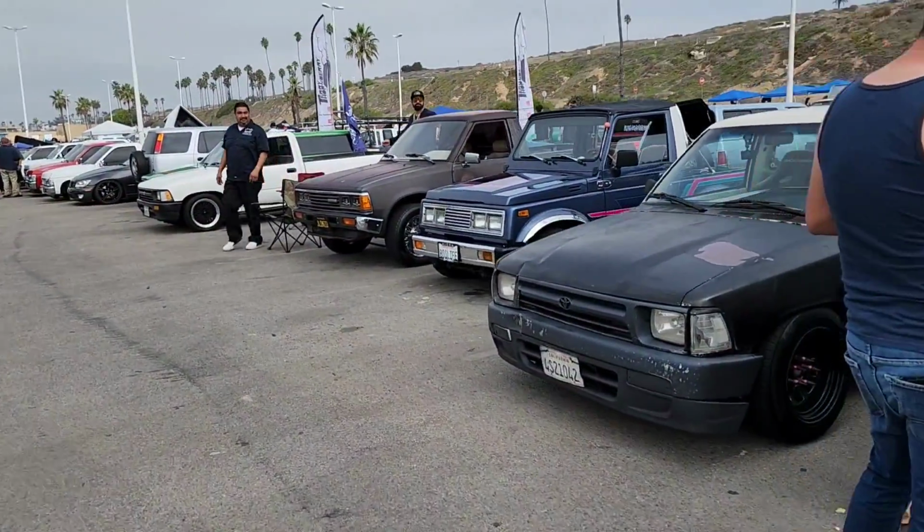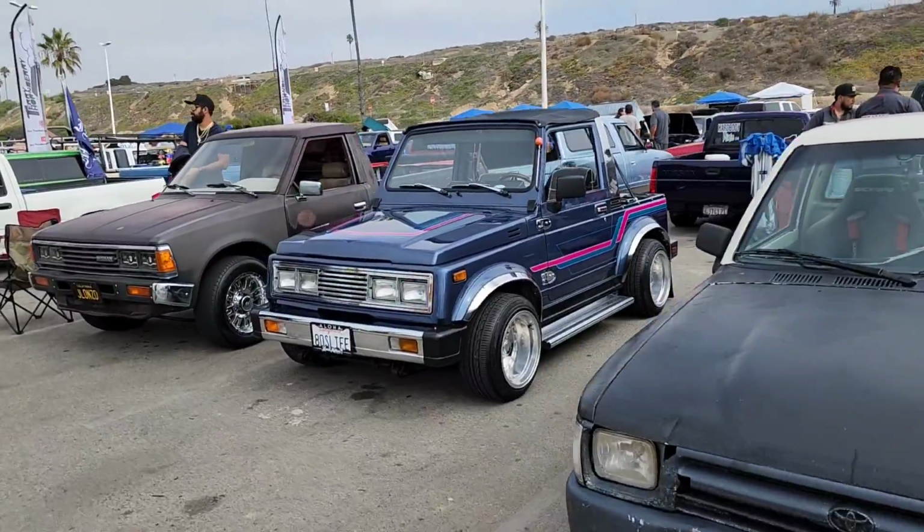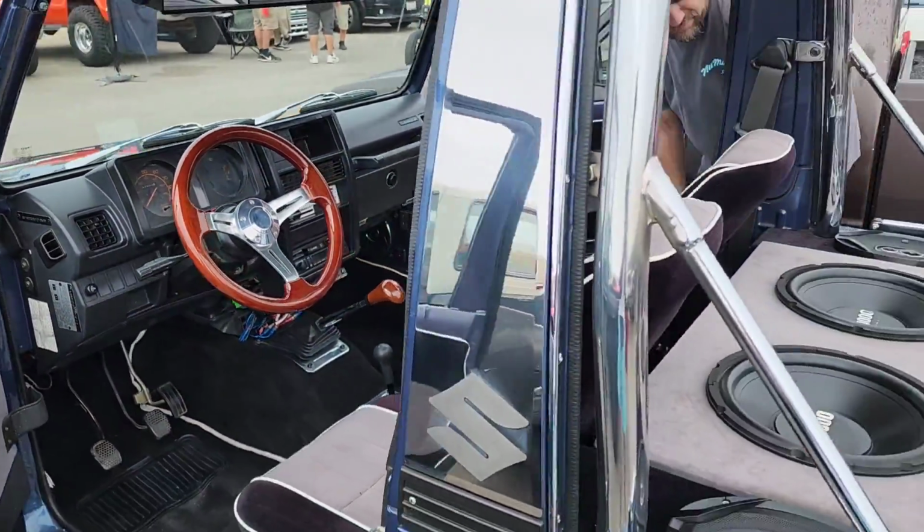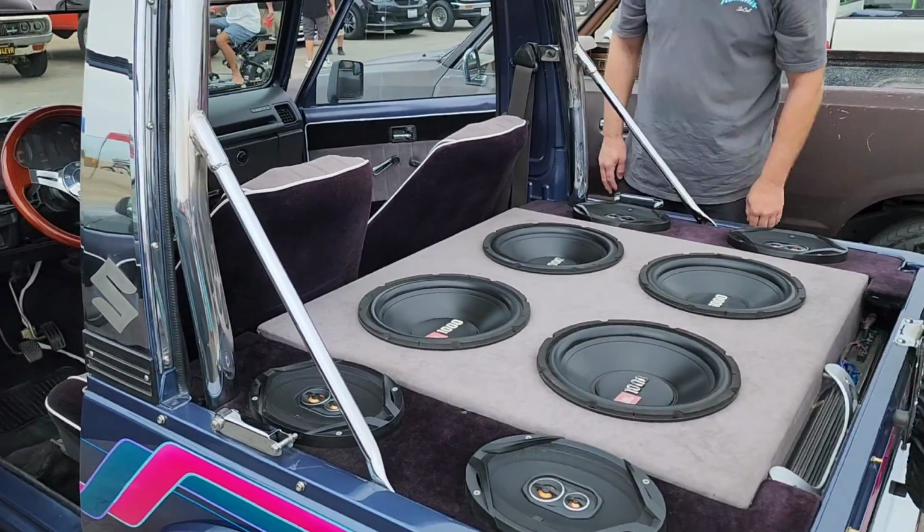Oh, and what do I see over here hiding behind this truck? There it is. Got Mark checking out the system. He's actually the one that built the speaker setup in the back.